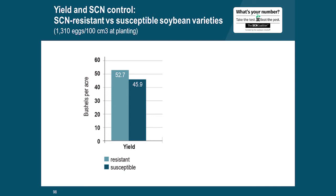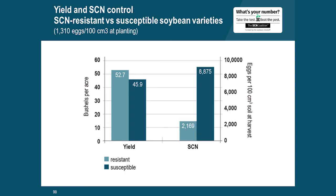That's the first payment. But there's a second payment that the farmer will receive a couple years down the line, and that's from the nematode control. So in these 2 bars to the right in the graph, the pale bar is the end of season egg count left behind under the resistant soybeans that yielded 7 bushels more, and the purplish blue bar is the egg count left behind under the susceptible.